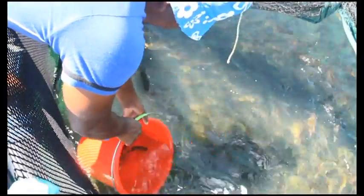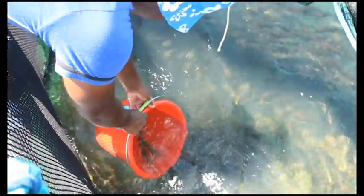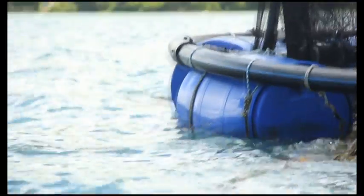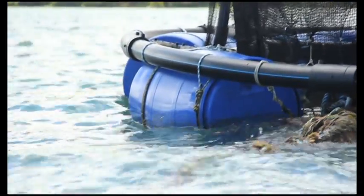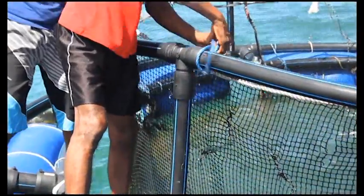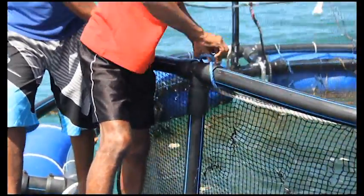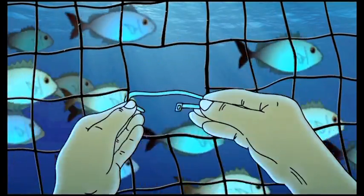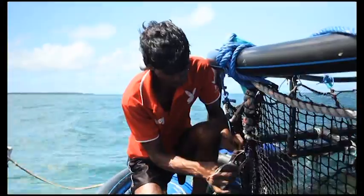Regular observations on the cage structure are important. The regular motion of the sea may in fact loosen the ropes holding the floats to the cage frame. Furthermore, wear and tear, fish grazing on the net and predators may damage the holding net with appearance of holes where fish escape. The net needs to be checked daily and immediate actions taken in repairing any damaged portion.